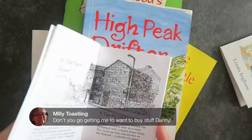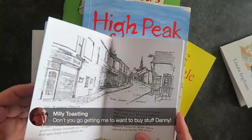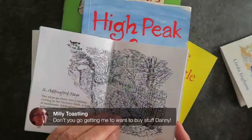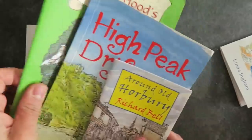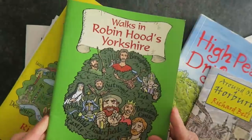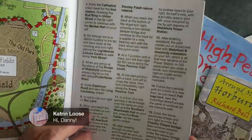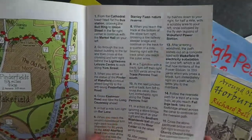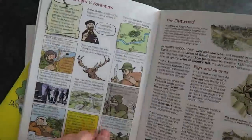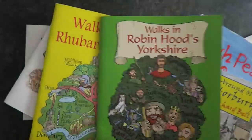But then he also does a lot of books like this, which are kind of guides to parts of Yorkshire. So the sort of walking guides through the streets, and he gives little walks. There's a lot of different kinds of walking books like this, Walks in Robin Hood's Yorkshire, which has very specific maps. Walk here, turn there, you'll see this. Here's a bit of history of Robin Hood and so forth.